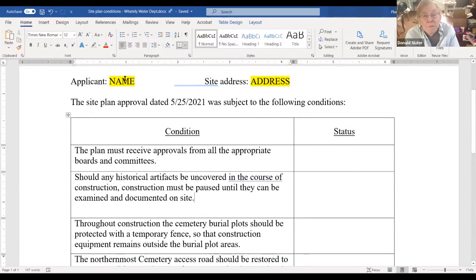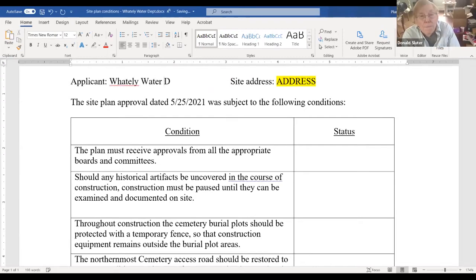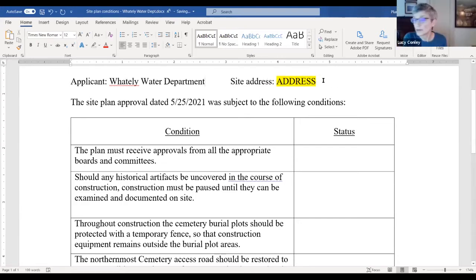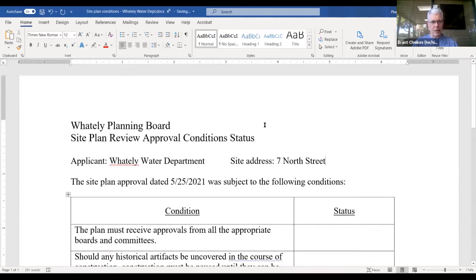Okay. Data on that. So the applicant name is the Whately Water Department? Yes. Or commission? No, Whately Water Department, I think. That's what we have, is Whately Water Department. Okay. And what is the site address? I've seen it as 7 or 9 North Road. 7 North Street. Yeah, North Street. Okay. All right, so that's the top.